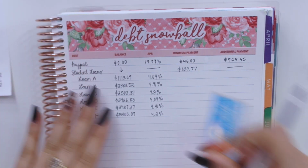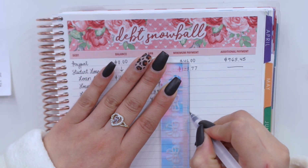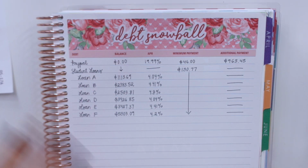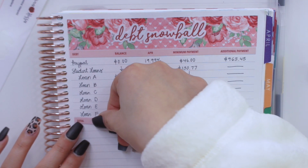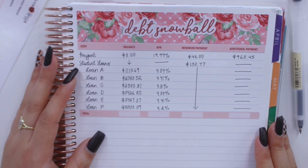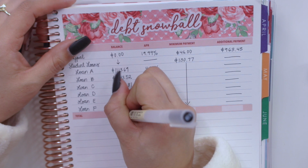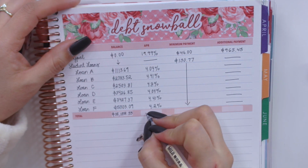So then what I like to do here is, since this is the minimum payment for all of these, I just go ahead and make a line down here to reflect that, and then just dashes all around because I haven't made extra debt payments on these because I was focusing on paying off PayPal first. And I'll go ahead and do my totals and let you guys know how much I owe in total now, which is just going to be my student loans, which is so crazy for me to say. Okay, so the balance for all of my debt as of February is $18,158.33. And then I put a dash for APR.